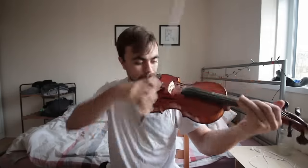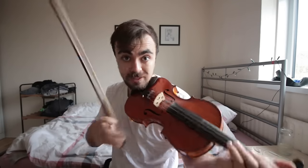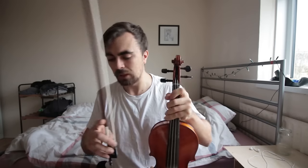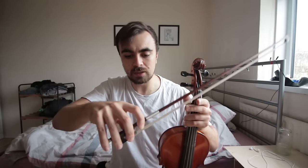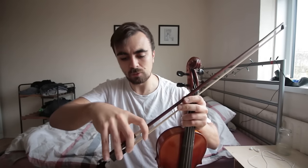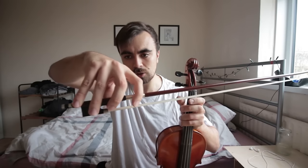So you see this? That's the bow bouncing on the strings. I need to fix that. I've done a little bit of research and I think that the problem is actually with my right hand. What I used to do was this, and I've sort of moved to this position here.